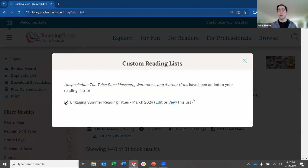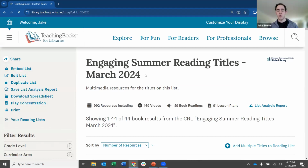Now we'll show you what it means and how you can apply this process to seeing the real impact of the work. So if I view this list, it's going to take me to my custom reading list, just like the one that we made, that we showed you from earlier today. And this now has 44 books on it that we've decided to put on this list.